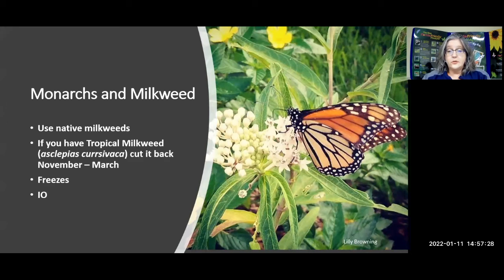Also, the other issue is monarchs carry around a parasite. Naturally, they always have. It's part of what they do. It has a very long name. We're going to call it OE. But if these plants are encouraging them to stick around longer than they should, they're not practicing social distancing. I know they're not in Mexico, but that's more natural of what's supposed to happen at that time. They can pass this parasite around more readily. It does not hurt the adult monarchs, but it will kill the caterpillars. So, that's an issue as well.